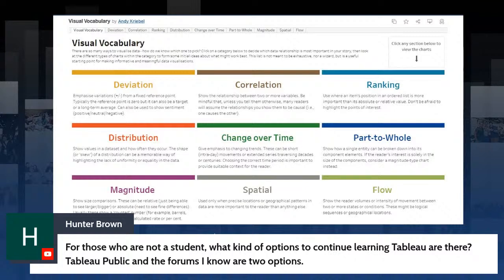Oh, so somebody's asked a question if you're not a student. You can download Tableau for free on our website. You can do a 14-day free trial.